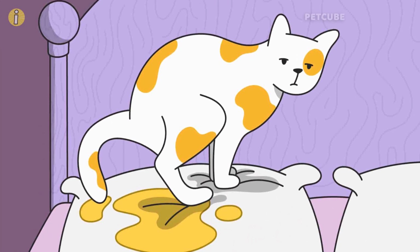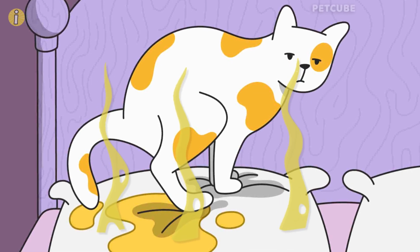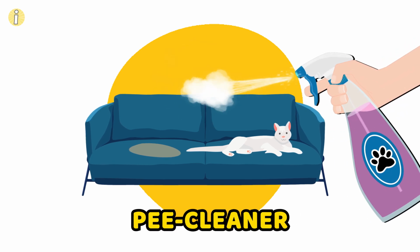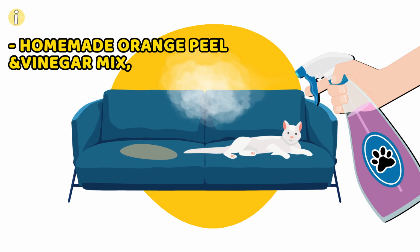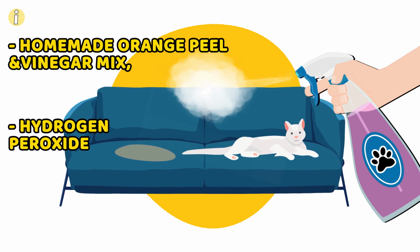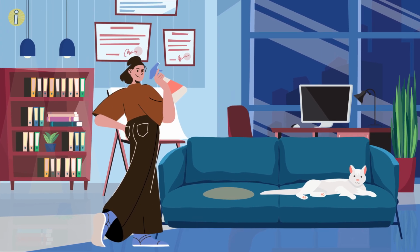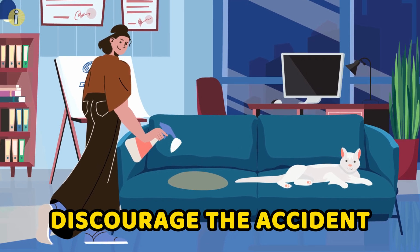Now, if you leave the pee be, the cat will just smell their own scent and pee there over and over again. That's why it's important that you have a pee cleaner at hand at all times. Whether it's a homemade orange peel and vinegar mix, simple hydrogen peroxide, or something store-bought, clean and spray the area immediately and let it dry completely to discourage the accident from happening ever again.